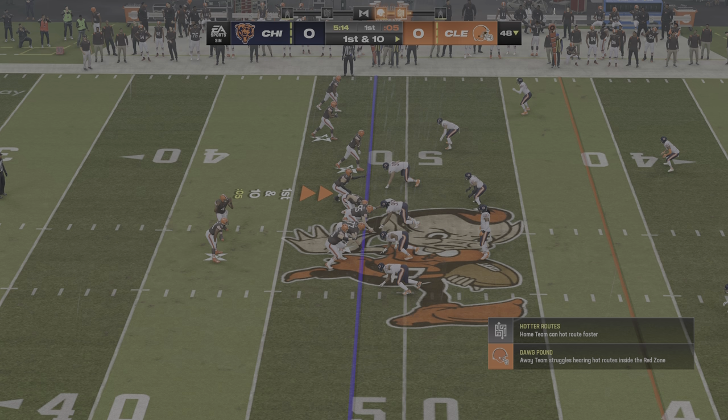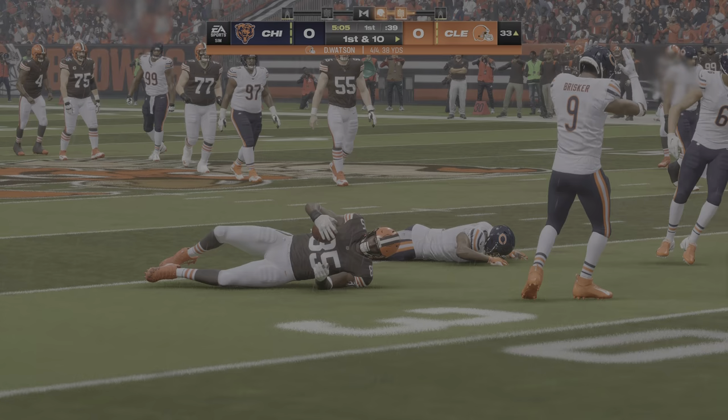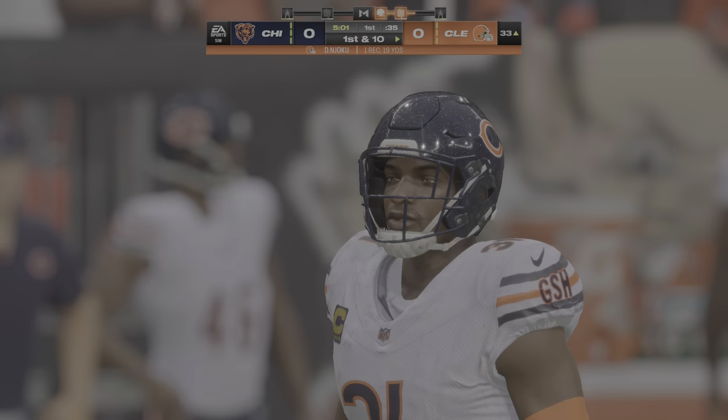Here's Watson. Got an open man. That's David Njoku, the tight end. And he's corralled, but not before getting it inside the 35. The Browns passing game finding its stride. They've got another first down.